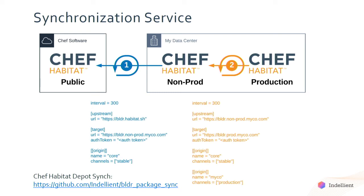Actually, in every case, you really should have different auth tokens and different users to be able to upload to production, right? In this case, we're also syncing the core stable packages. But like I alluded to on the previous slide, one way that you can release your packages to production is by having that origin there called MyCo. That would be your company origin, and synchronizing all the production packages. So when you upload a package to non-prod and promote it to the production channel, that package would then be synchronized out to production.